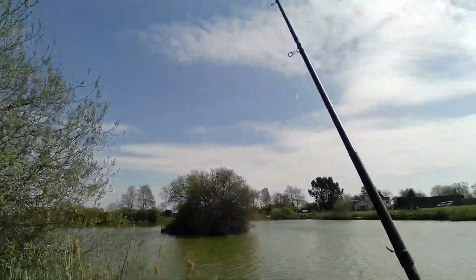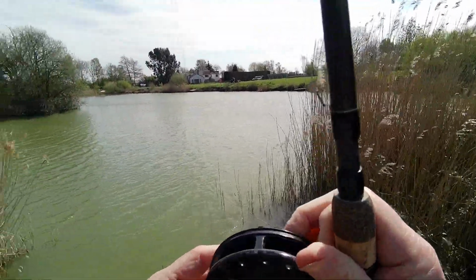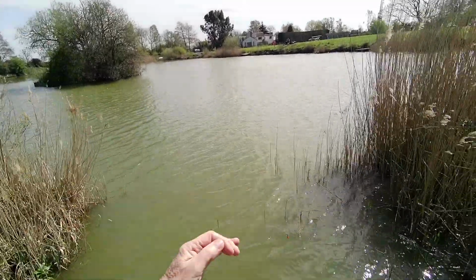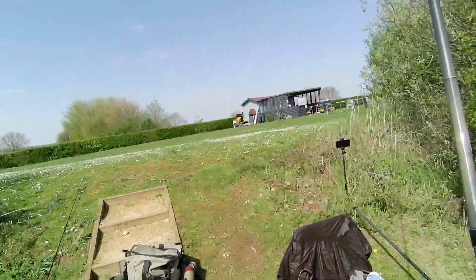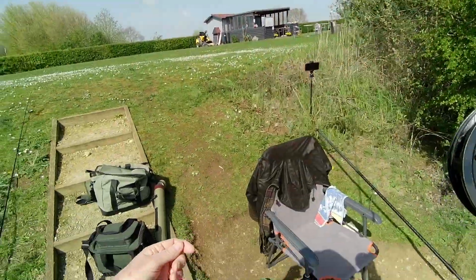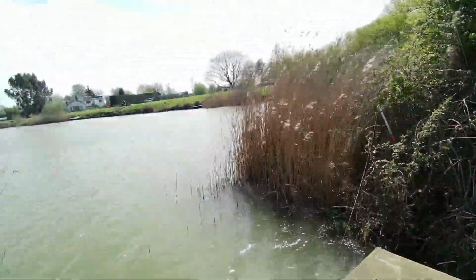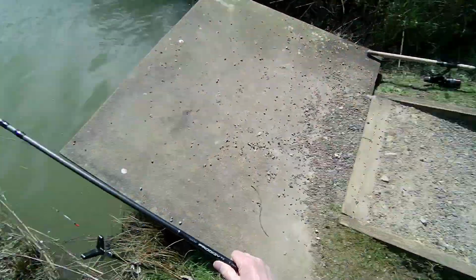Oh well. That is the danger with this place. You fish for roach every so often. Oh dear. That was a good fish, a heavy fish. Well, the hook's still there. It obviously just lost the hook hold. Little tiny 16 hook. Either that, or I could have perhaps foul hooked it. Oh well, never mind.